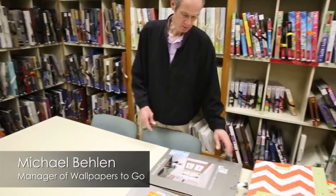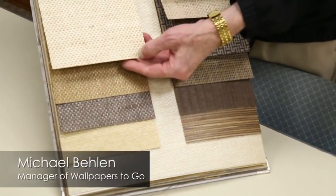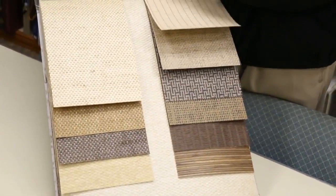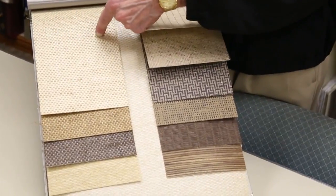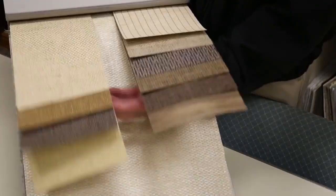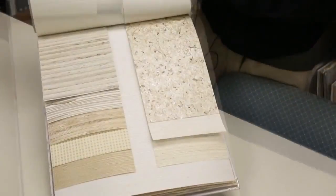Okay, well, we were speaking earlier about grass cloth having come back into the market about 6 or 7 years ago, and it's just expanded from there. I mean, we have at least 50 wallpaper books that are just grass cloth in our store.